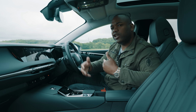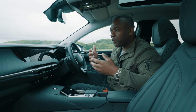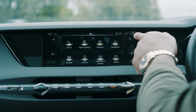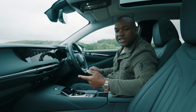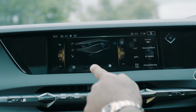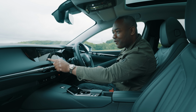Good. But how do you do simple things like, I don't know, turn the heating or the aircon up? Well, to do that, you've got to use one of these columns on the left and right of the screen, and you've got to press the plus button to turn the heating up. But then you ask yourself, how do I adjust the fan speed? And what you've got to do is press the number of the temperature, and that will take you into a totally different screen where you have to use a slider to adjust the fan speed.